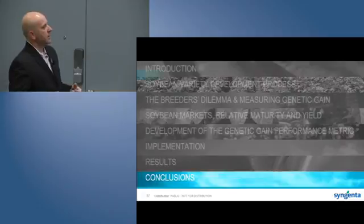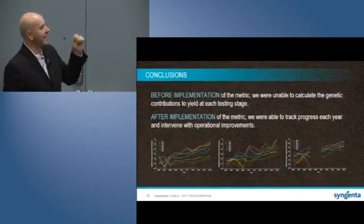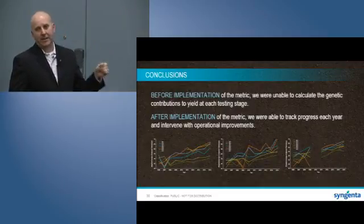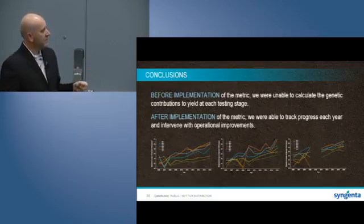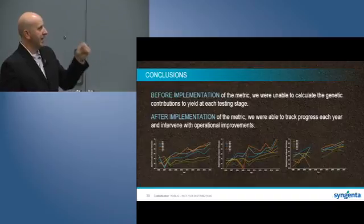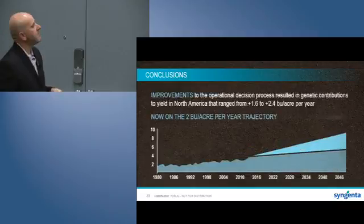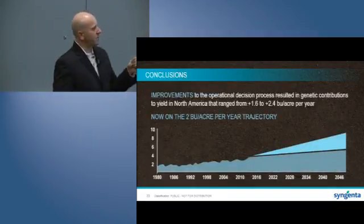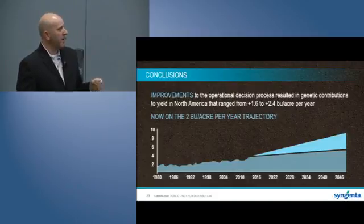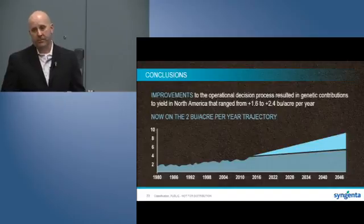So what are the conclusions? What are our takeaways? Before implementation of this metric, we were unable to calculate genetic gain contributions to yield at each stage of testing, and we needed to be able to do that. After implementation of the metric, we were able to track progress each year and intervene with operational improvements as needed. The improvements to the operational decision-making process resulted in genetic contributions to yield in North America that range from 1.6 to 2.4 bushels per acre per year.